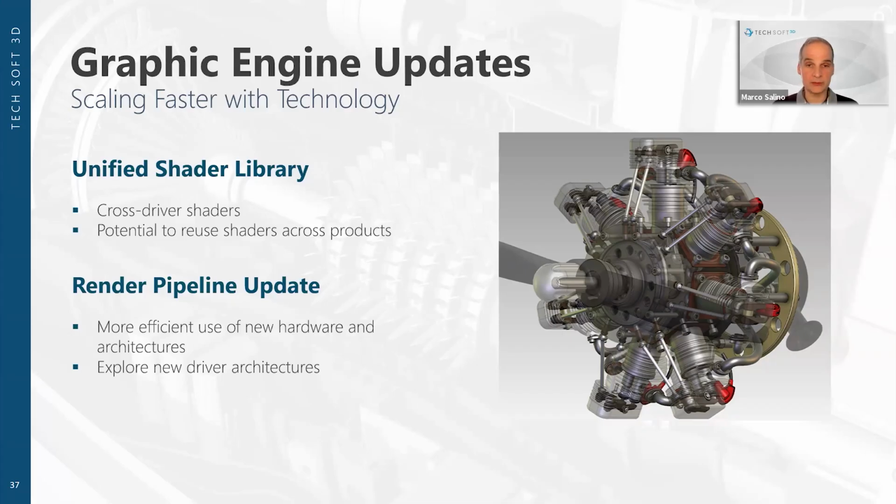So we are considering internal shader languages like SPIR-V Cross and Slang. This should allow us to align the shaders both across drivers and hopefully also across products.